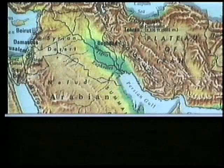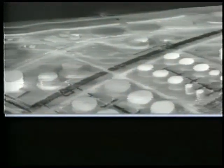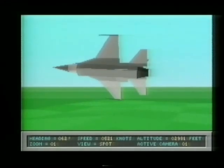The hotspots: Kuwait, Beirut, Saudi Arabia. Your mission reads like today's headlines. No imaginary targets here. The only tool for this job, General Dynamics F-16 Falcon.